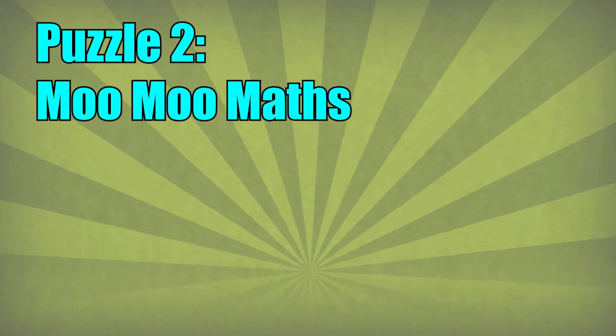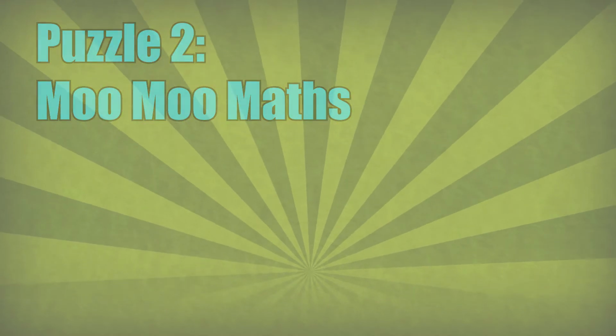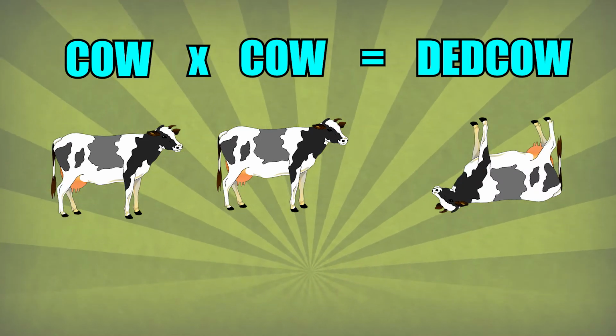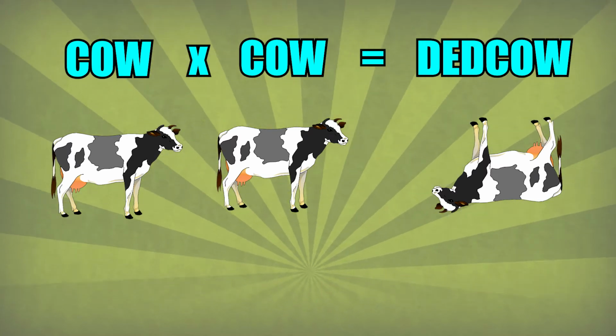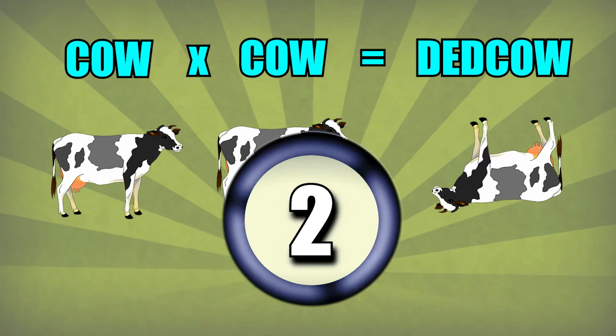Puzzle number 2. This tests your math skills. Imagine a sum where every digit was given a different letter. What sum would spell out cow times cow equals dead cow? Remember, each letter represents a digit. You might need some paper and a pencil to work this one out. I did. So pause this video and I will give you the answer in 3, 2, 1.